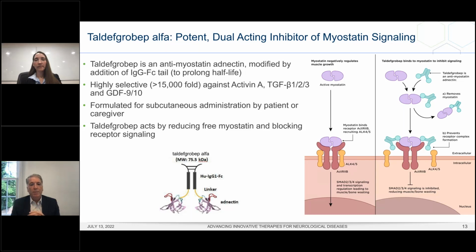particular part of myostatin. It's been modified to improve its pharmacokinetic profile so that we can administer it as a smaller dose with less frequent administration, which I'll go into more detail on. It's very specific for its blockage of myostatin and does not have some of those concerns that are seen in other agents that have had safety issues. And as I said, we formulated it in a way that can be administered subcutaneously by a patient or a caregiver in a home setting, not requiring travel to a center to receive the administration.